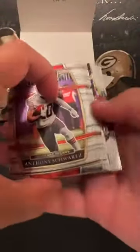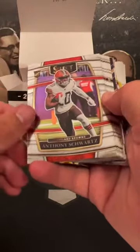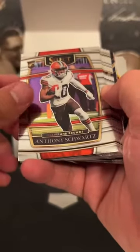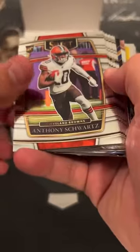Man, I did a blaster case, sealed case break on Saturday night, and we pulled two zebras, a die cut, and like six numbered cards. We're 1.5 sealed cases of hangers in, and we haven't pulled anything like that.